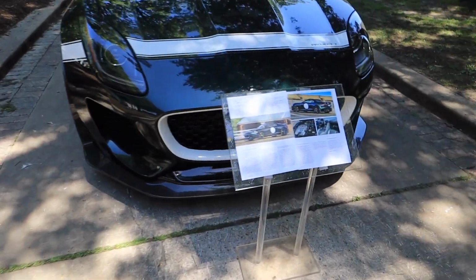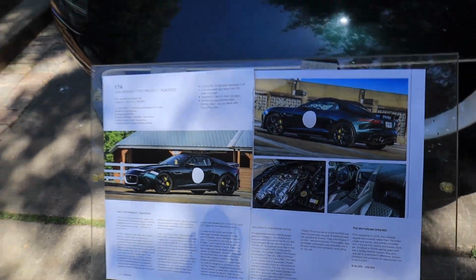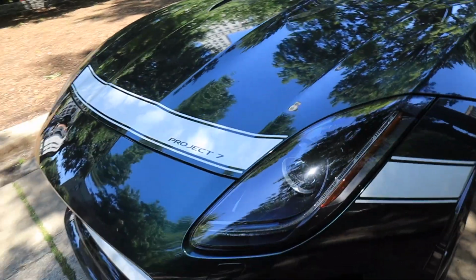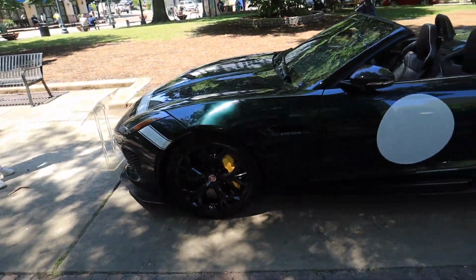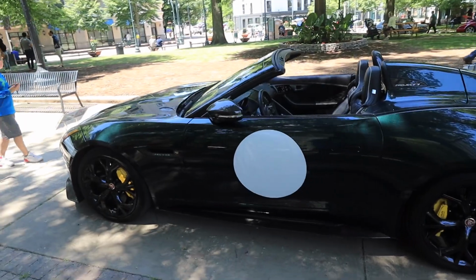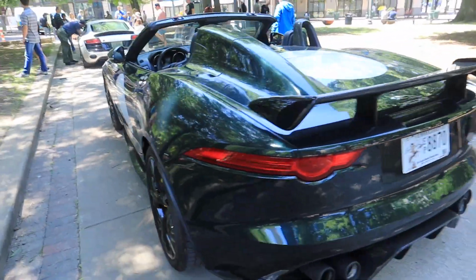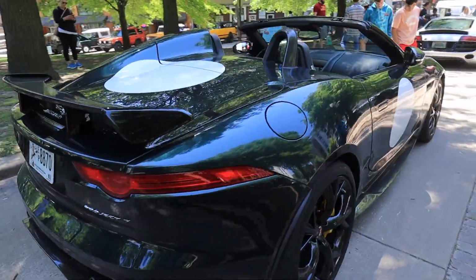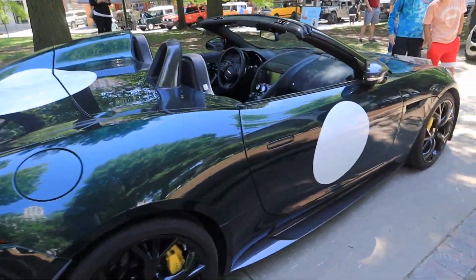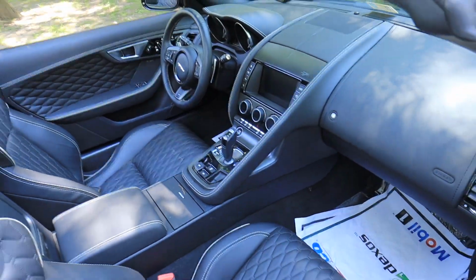Let's see what he got here. I mean, it's been about this steady for the whole day. So I knew it was an F-Type, but I ain't never seen a Project 7. I'm about to look that up, see what that mean. I guess it's like one of the old races or whatever. Interior nice on them for sure. I like the interior on there.